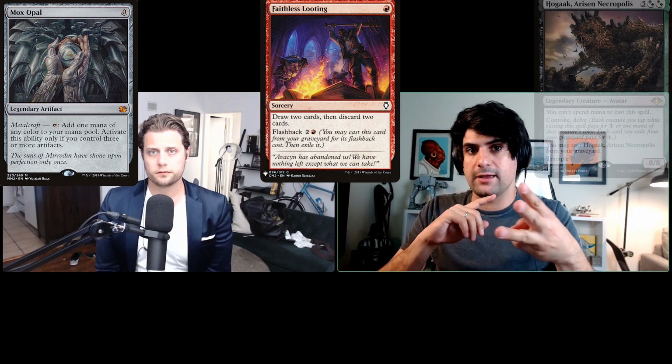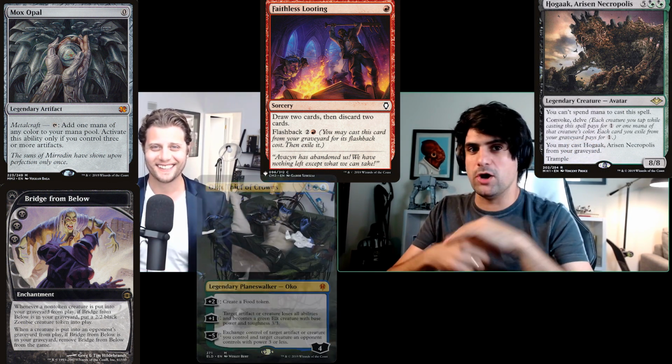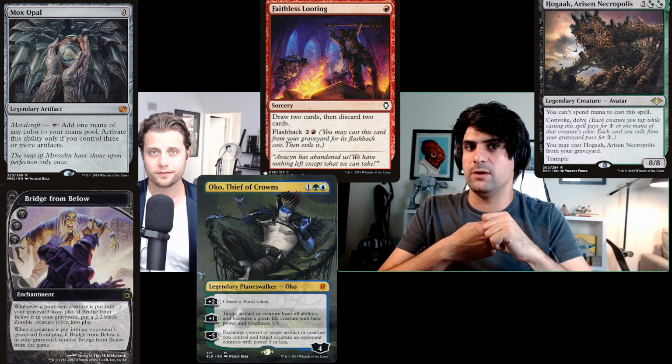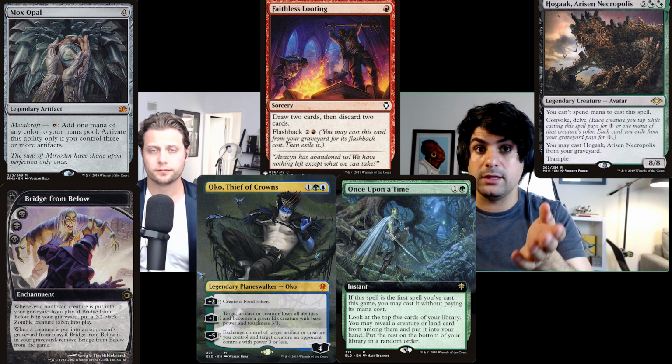So it is something that Modern has always had, a little bit of this joking rotation through bannings, but since War of the Spark, the power level of sets coming out has just been so high that people have the vibe of, like, my deck won't be viable for 3 months. And then you had the layer of multiple bannings this year between Mox Opal, Faithless Looting, Hogaak, Bridge from Below, got to say the right bridge, Oko, not Veil of Summer, Once Upon a Time. Yeah, Once Upon a Time. And soon, likely, companions.